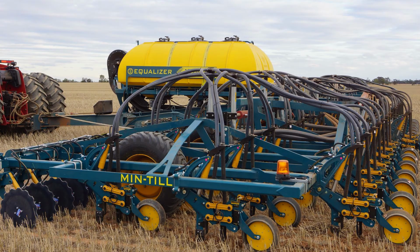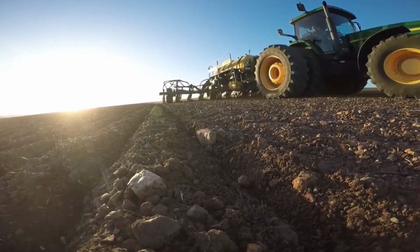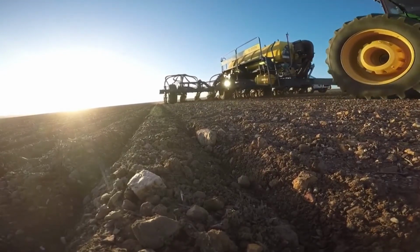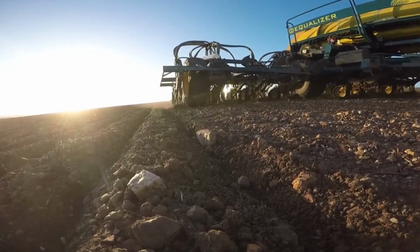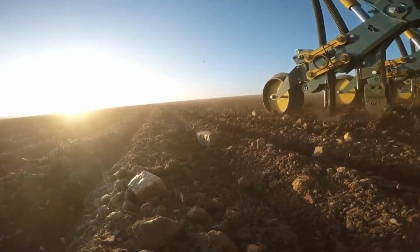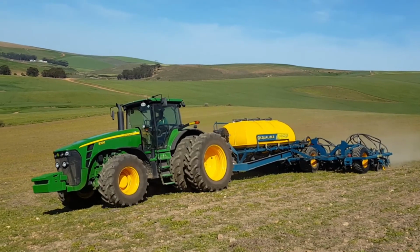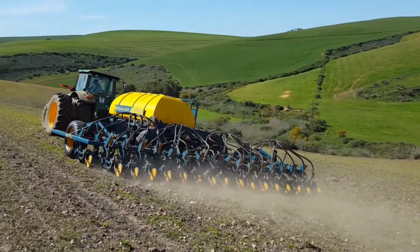Both our seeders provide the producer with a single-pass seeding tool, but the difference is the extent of tillage incurred during the seeding process. We find that the majority of producers in both South Africa and Australia still prefer the tine seeder, but there are a number of producers who've adapted their systems to allow for no-till seeding. Our disc seeder has also become very popular among farmers for its ability to plant cover crops.